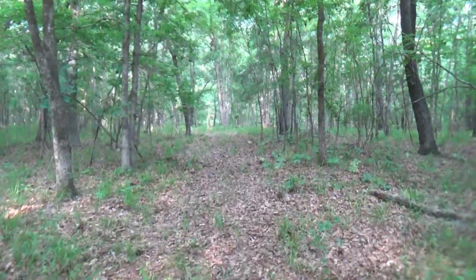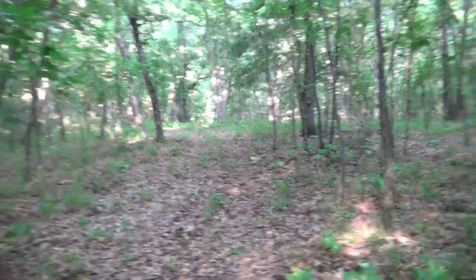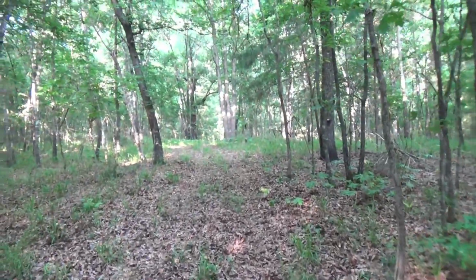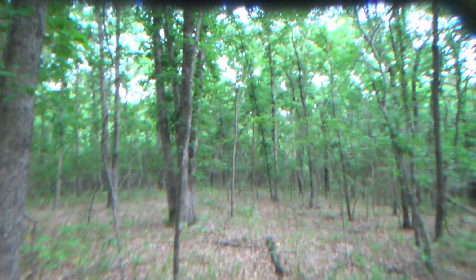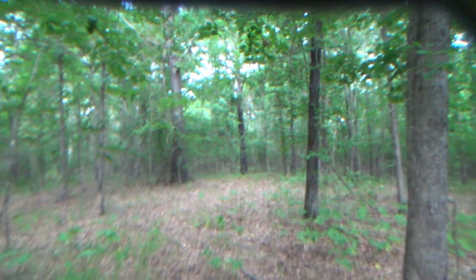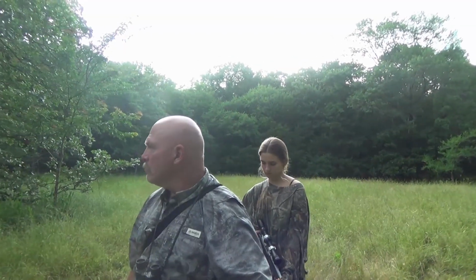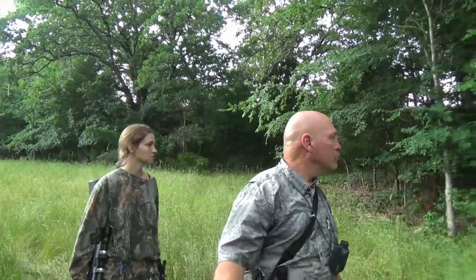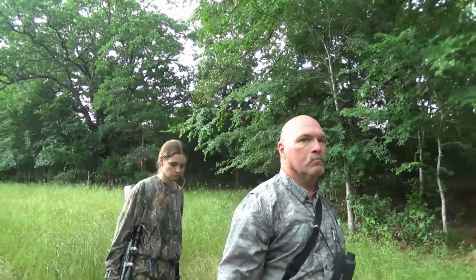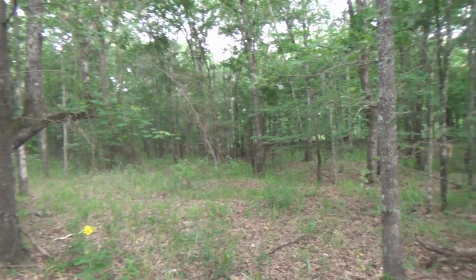Sun is already starting to dip down. We purposely waited till evening time, so hopefully the hogs will be coming out of their bed and start milling around feeding. The leaves have really dried out over the last couple of days, so we're having to take it pretty easy. We've got a little rain shower coming in. Probably won't amount to too much.